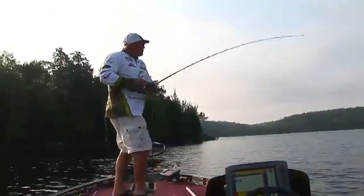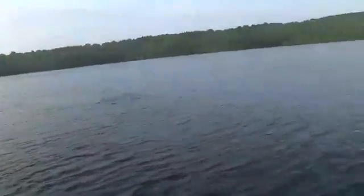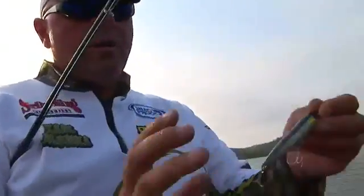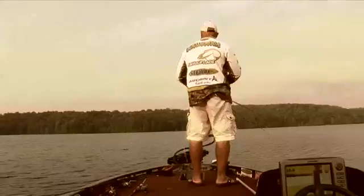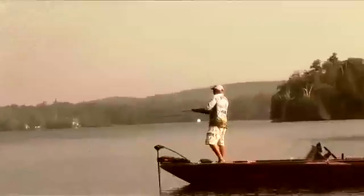Look at that. Oh, another black one. Wow. Oh, he spit it. But see that? This is how they're eating it. They're not going, oh, it's just, this little bait sits down like this. They're just pulling it down, just pulling it down. That was a real nice black smallmouth. Let's get back in position and hopefully catch him or his friend.